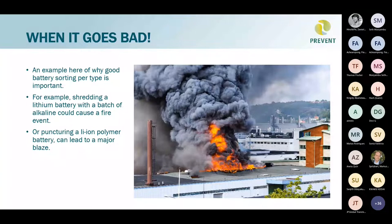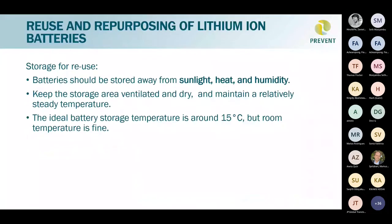If you identify some batteries that can be reused and they are good cells, I've been asked what do I have to do to make sure I can preserve them. So the good batteries that can be reused, you should store them away from sunlight, heat and humidity, in a dry area, mainly with a cool temperature. That's the best way to keep them for a while.